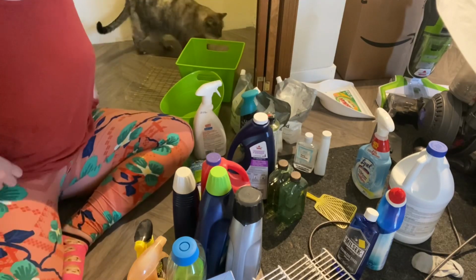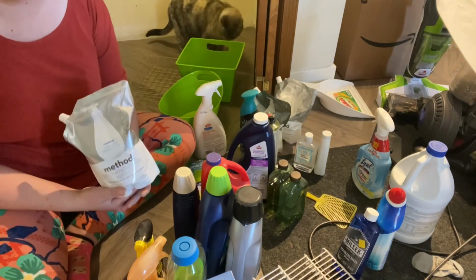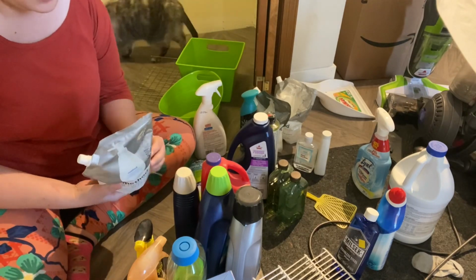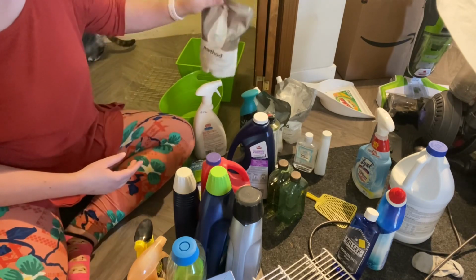There's just a lot of stuff. My husband ordered these on Amazon, and he had them set up for auto ship at one point, and he had like 3 cases of them at one point. And now we're finally down to just a couple of these packages.